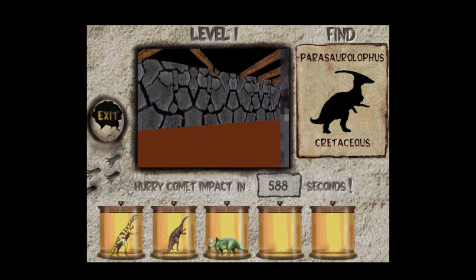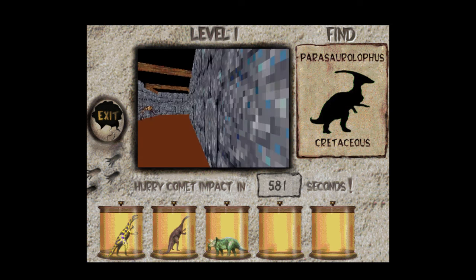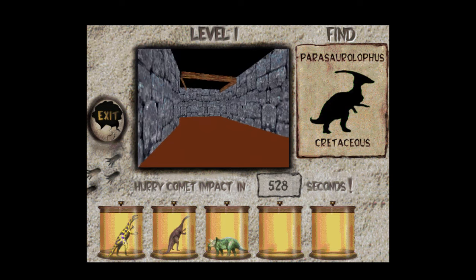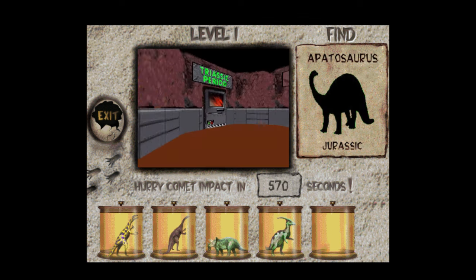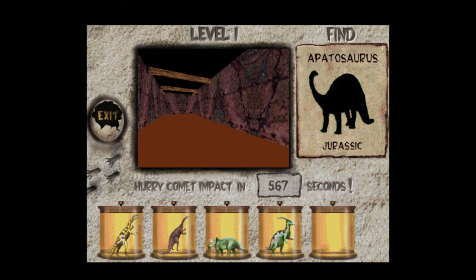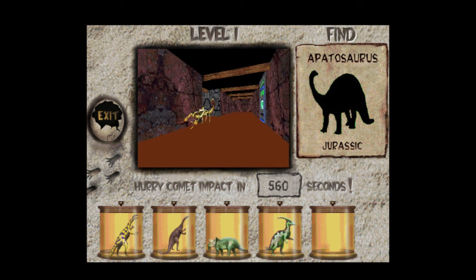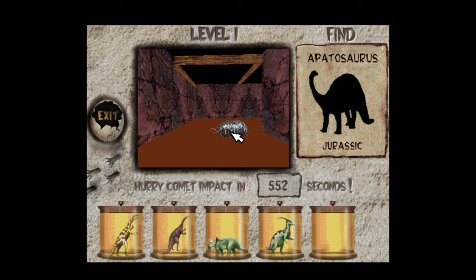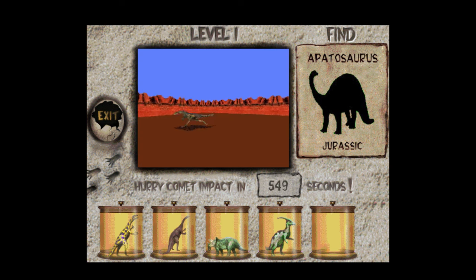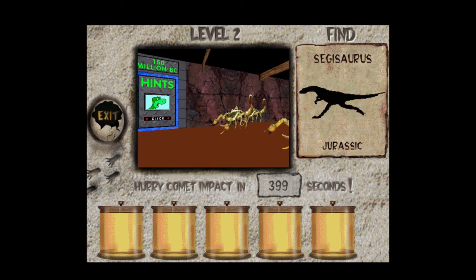Great! You've almost completed the first level! Now for mission four! Go save... Mission completed! Now for mission five! Save... Completed the first level of your assignment before the comet.